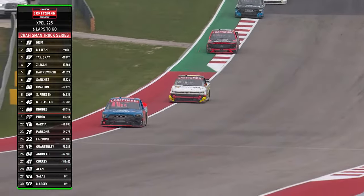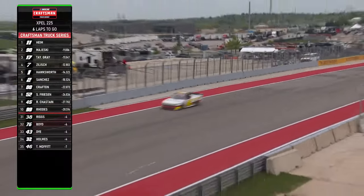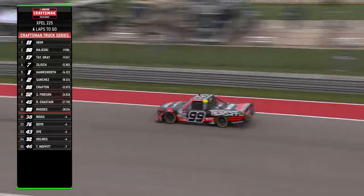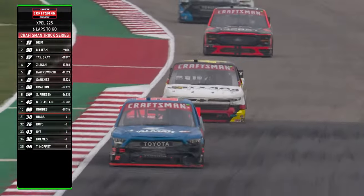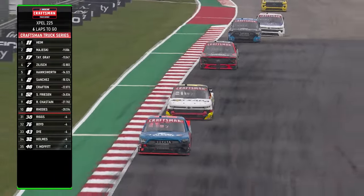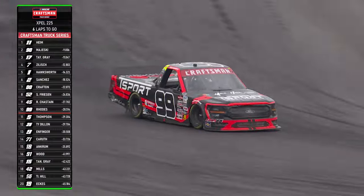That's Stewart Friesen trying to hold off Ross Chastain. Ben Rhodes lurking back there in that 99 truck. He's running 10th. Good effort for Stewart also to have a top 10 run going here. It's like Ty Dillon's trying to peek out on Dean Thompson. Dean's there, though.